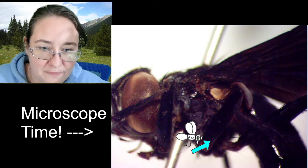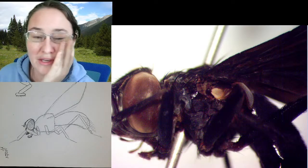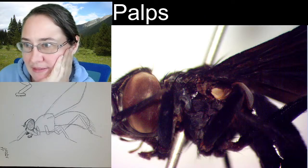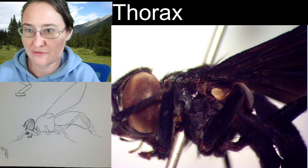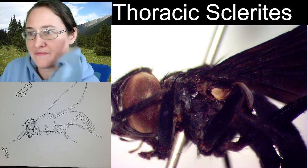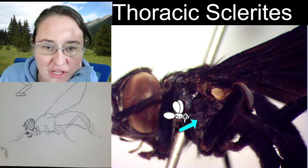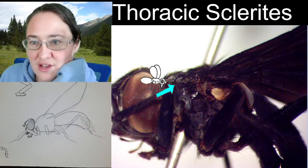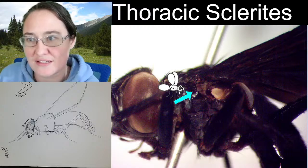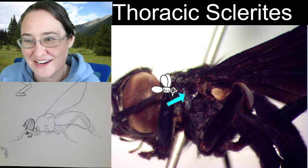Okay. Now, in fly taxonomy, you have something that gets a little wonky. Each one of these thoracic sclerites, let me spell that for you, are little individual pieces of their armor, and the number of bristles on individual thoracic sclerites helps you identify the calyptrate flies, which is why I haven't identified him yet.